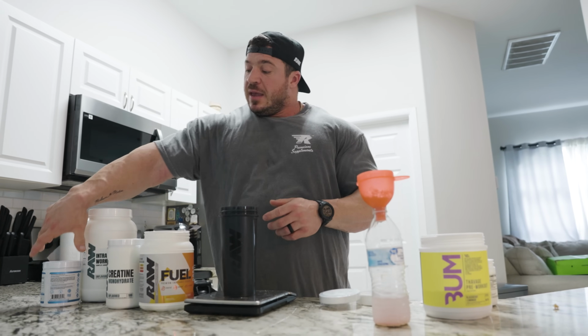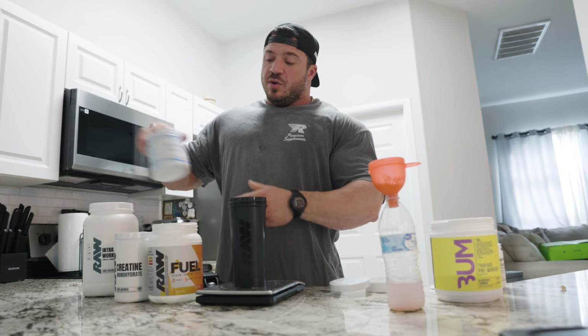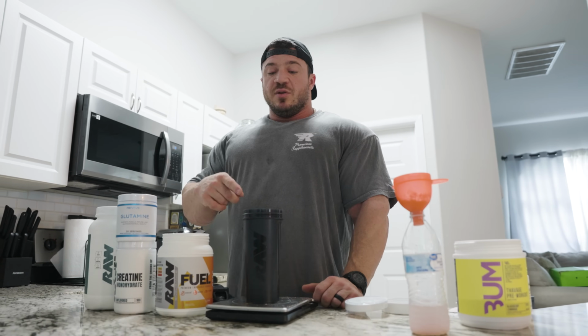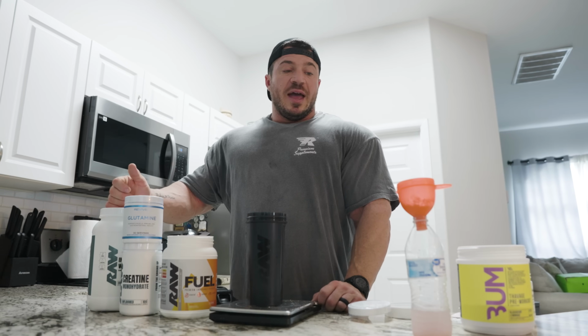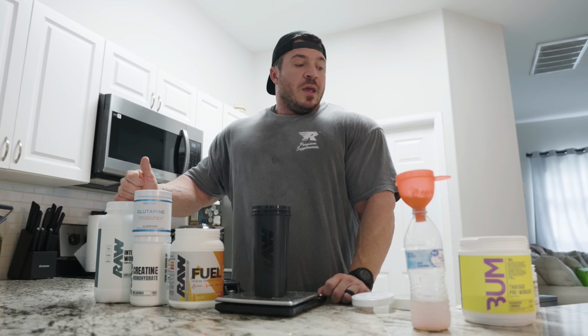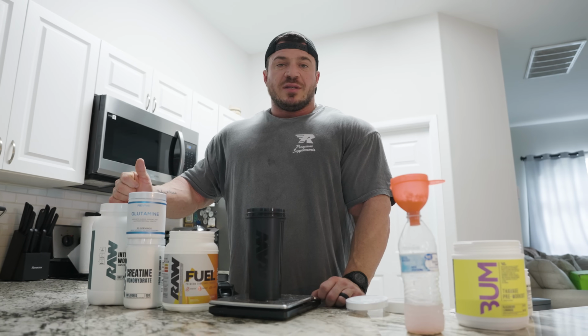And then finally, I do 10 more grams of the glutamine. Glutamine is going to be vital for recovery as well as digestion, so I like to do that intra. These 4 will go into probably 30 ounces of water, and I just sip on it throughout the workout. So that is the nutrition for the workout today.